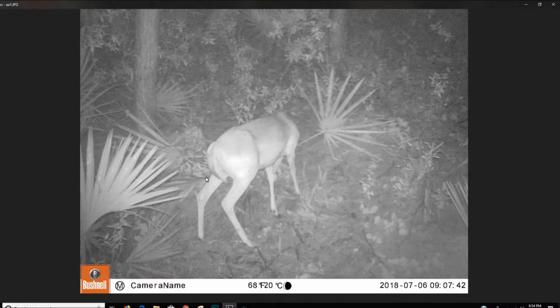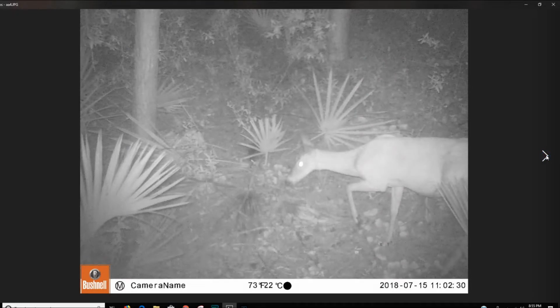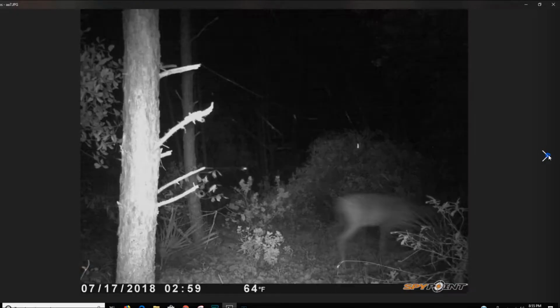As I went out and checked my cameras, it turns out that that was some of the bad news I had. So let me go over and show you what some of that is on my cameras. Alright, so one thing I found is most of the pictures from my cameras were at night for this area. On a couple of my cameras, the little button buck, he'll get bigger.